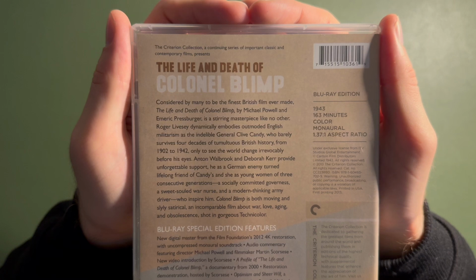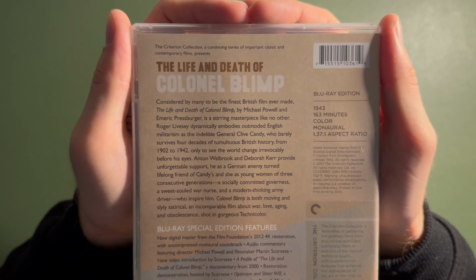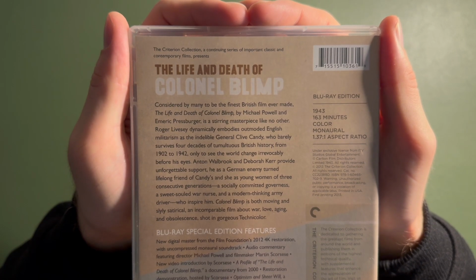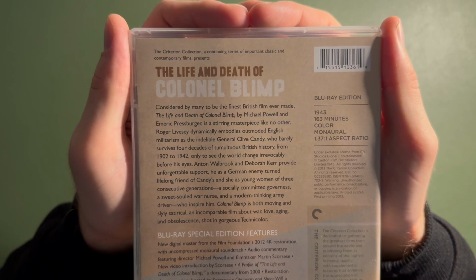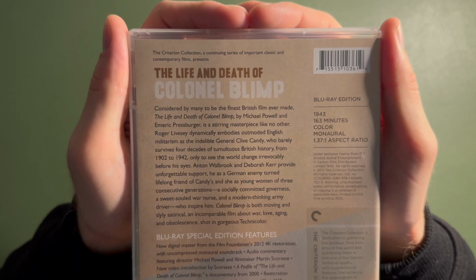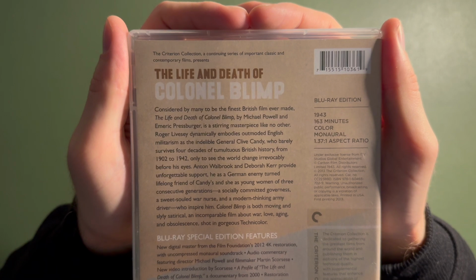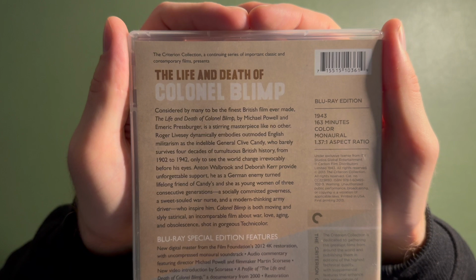Considered by many to be the finest British film ever made, The Life and Death of Colonel Blimp by Michael Powell and Emmerich Pressburger is a stirring masterpiece like no other. Roger Livesey dynamically embodies outmoded English militarism as the indelible General Clive Candy, who barely survives 4 decades of tumultuous British history from 1902 to 1942, only to see the world change irrevocably before his eyes.